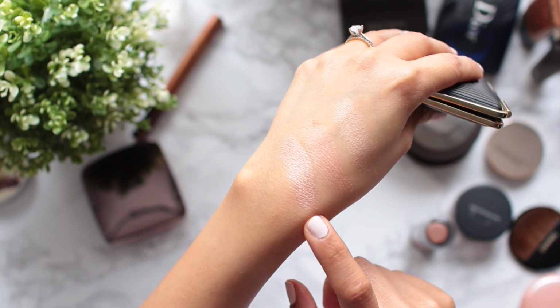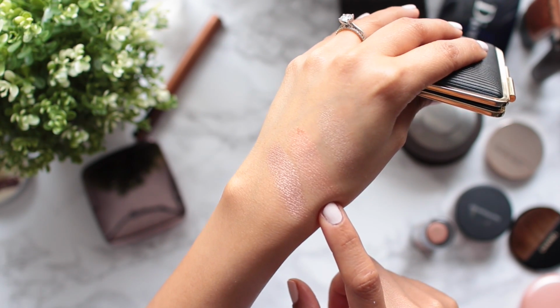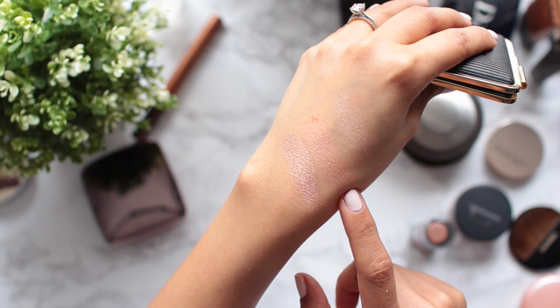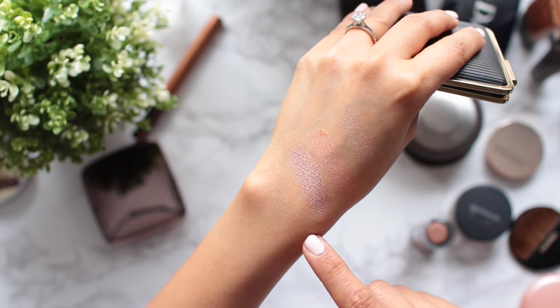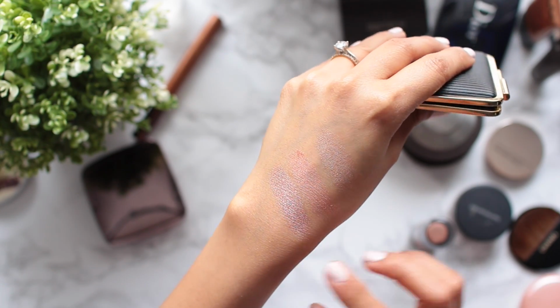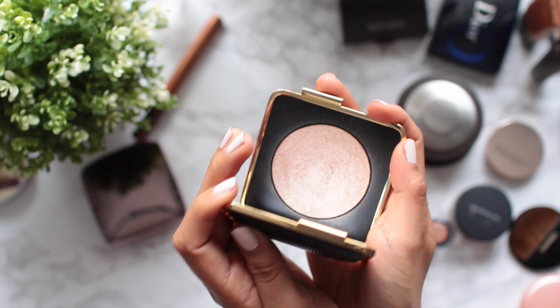Modern Mercury here is a little bit more pink and this one is a little bit warmer, but literally on the skin, you can't really notice the difference, especially on my skin tone, but I'm gonna keep both of them because I like both of them and this is just like the holy grail of highlighters for me. I just love it so much.